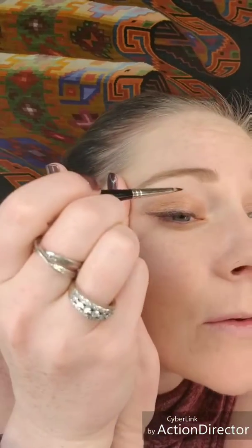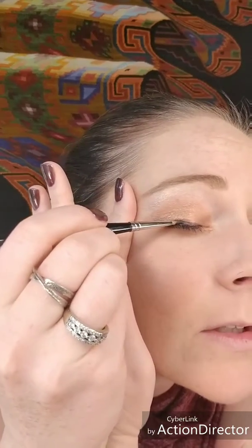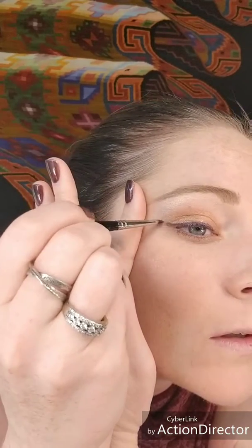Okay, get a little more on here. And just come back through and darken that up a little bit. And these are so soft, you guys. Like the color is so smooth. And soft and liquidy. So I don't know if you can see that liner color there.